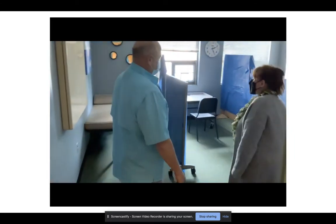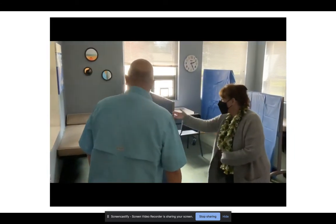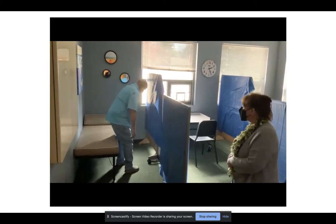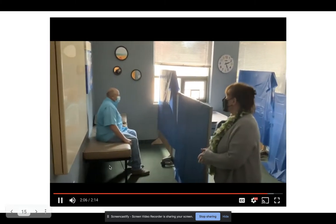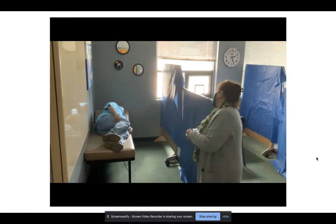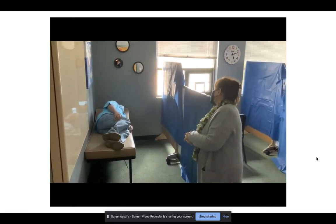Where do you want me to stay? Follow the directions of Mrs. Brown, and she will help you out as you go. Okay. And while you're resting, I'm going to get a hold of Mom and Dad. Could you give me that trash can, maybe?